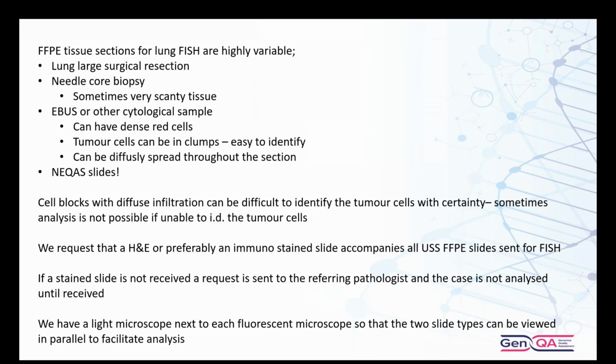So the types of tissue that we receive for FISH are highly variable. We can get really big sections from lung surgical resections. We can get needle core biopsies, sometimes that are absolutely tiny. We've got EBUS, or other cytological samples that have a lot of red cells in there. So sometimes it's really hard to see the tumour cells through all the glow of the red cells.